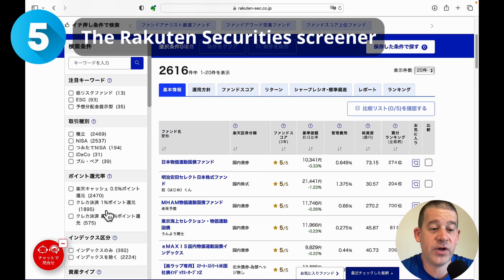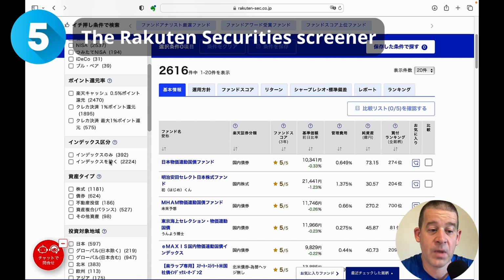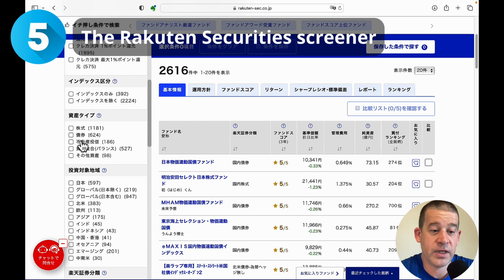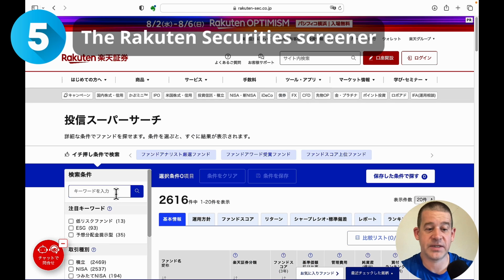When I'm searching for a fund, generally I'm looking for something that goes in a specific account, maybe. So maybe it's a tsumitate Nissei fund. I'm looking for the asset type, so whether it's stocks or bonds. And I'm looking for the area. So normally that would be global for me. So I'm looking for global stocks, including Japan. But you can use these categories to narrow things down quite a lot.